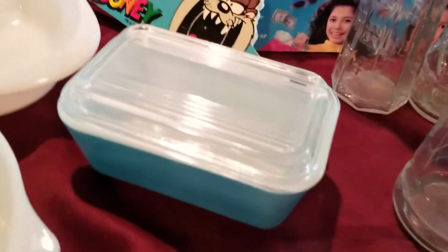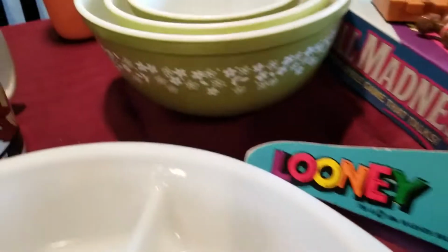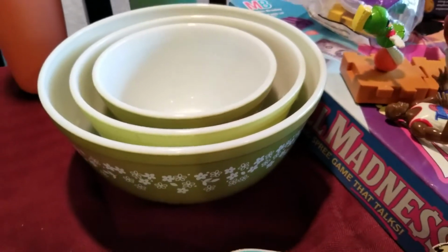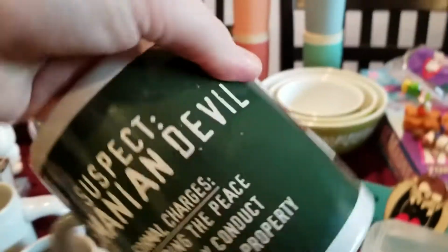Like always, picked up the blue Frigi dish with lid. Always a true seller. Always gonna move. We then have this set of green flower nesting bowls. That's a complete set right there. Pyrex. Then we have this large Tasmanian Devil coffee mug.